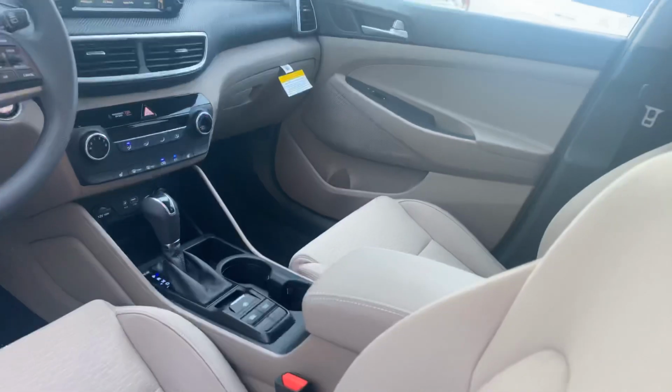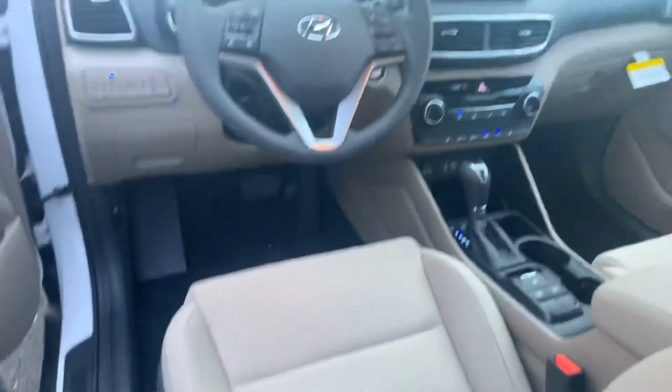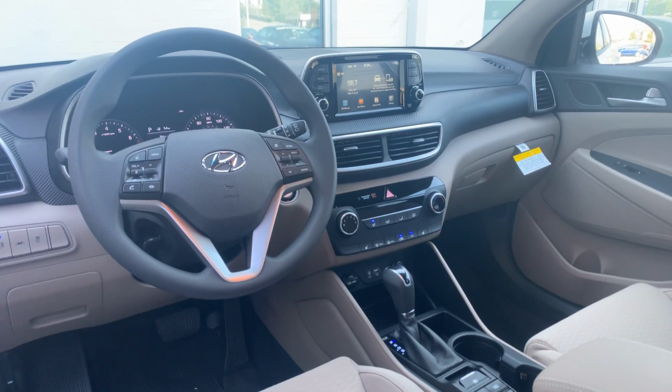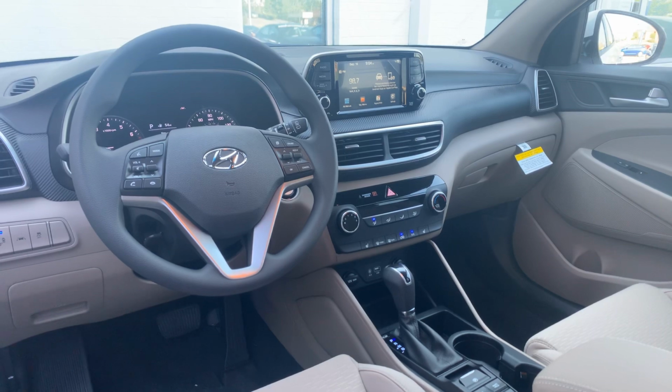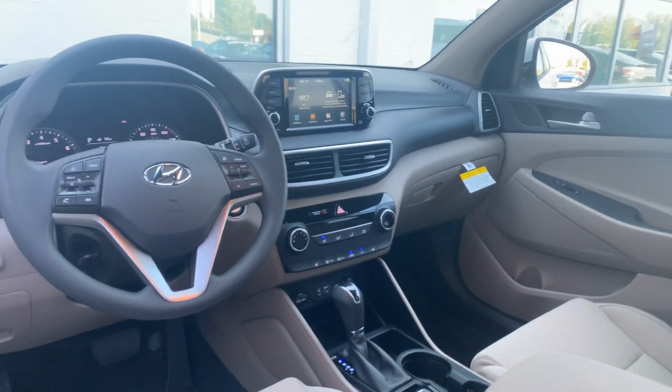On the inside, premium cloth throughout the whole vehicle. You got power seat with lumbar support here in the driver's side, 7-inch touchscreen display that's equipped with Apple CarPlay and Android Auto, heated passenger and driver seats, and a ton of safety features such as lane keep assist and lane departure warning.